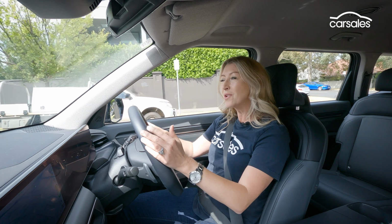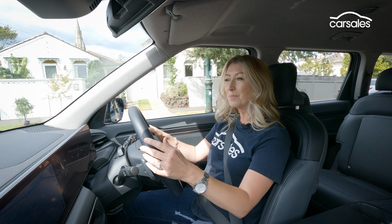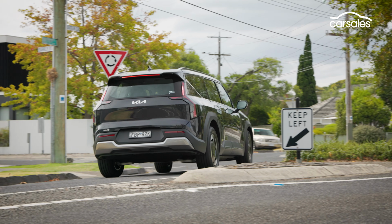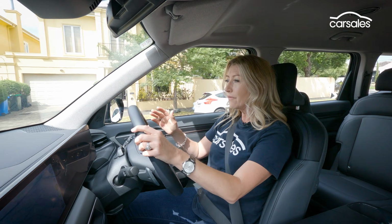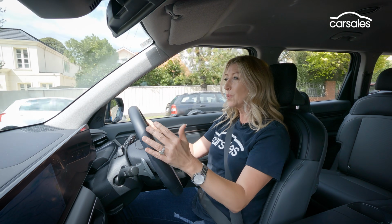The first thing you need to know about the EV9, even in the Air variant, is that it's quick, it's quiet, and it's comfortable. Really important basics. The second thing is that it's really easy to get a good feel for this vehicle's footprint, so I can see the front edges of the vehicle. I feel quite confident placing it, turning it, parking it, and so on. So please don't let this vehicle's proportions put you off.